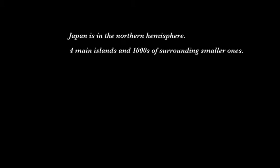Japan is in the northern hemisphere. Very important to remember that if we're thinking of its location and its weather patterns. It's about a 9-hour flight from Sydney to Tokyo, 4 main islands and thousands of surrounding smaller ones. Some of the islands around Japan are so small you could walk across them in just an hour or two. In the north, some of those smaller islands are simply ice, and they would not be habitable.